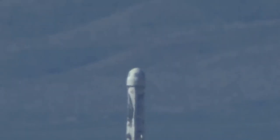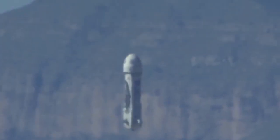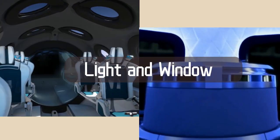The reason may be because the bottom of the capsule is occupied by the cylinder of the escape device. This escape device is an important facility to ensure the safety of passengers at some critical moment, for example, in the case of rocket launch failure or rocket separation failure. It is the only facility that can save the lives of passengers, although the probability of such an error occurring is very small. Light and window.